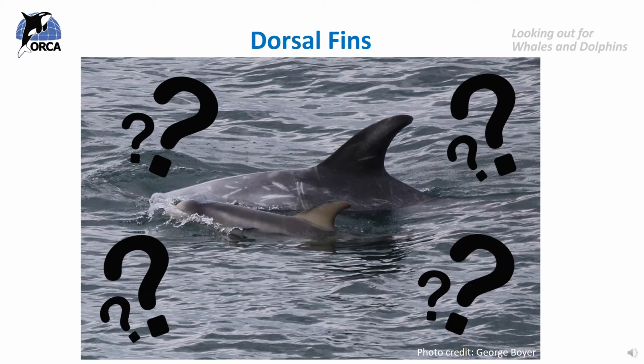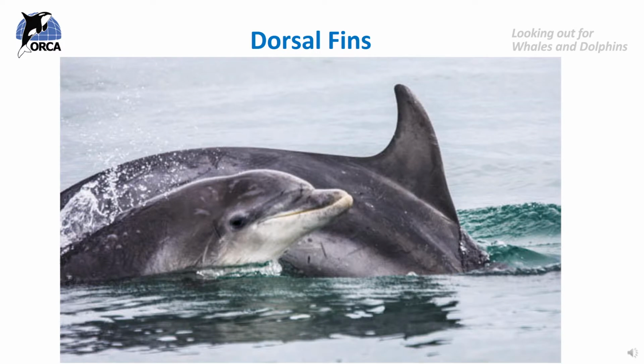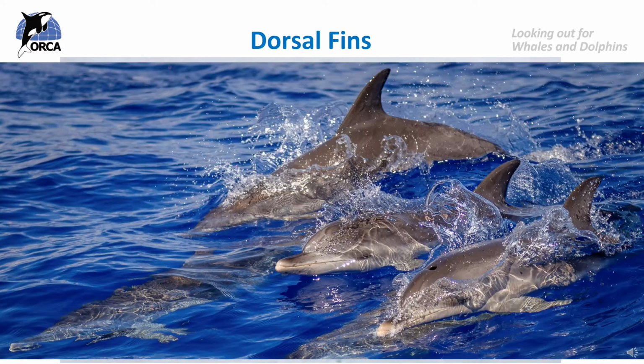So what is a dorsal fin, and why did cetaceans evolve to have them? Dolphins and porpoises are smaller than whales and are generally faster swimmers. Having a large dorsal fin in the middle of their back helps the dolphins to steer and stabilise themselves in the water when they are swimming at high speeds, making them better at catching prey and escaping dangers. Therefore, a big dorsal fin is a useful adaptation for a dolphin or porpoise to have.